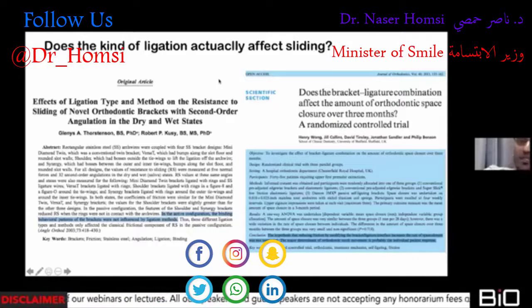Also, another paper in a very reputed journal, the Journal of Orthodontics, clearly says the hypothesis that reducing friction by modifying the bracket-ligature interface increases the rate of space closure was not supported. The major determinant of orthodontic tooth movement is probably the individual patient response, which brings me to the very first slide again. You cannot say that just by reproducing the ligation on different patients, you can expect the same amount of space closure. It depends primarily on the patient's biological response, and ligation is not a determinant factor for sliding. So you can forget about the factor of anchorage loss or any other thing.